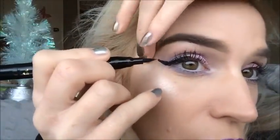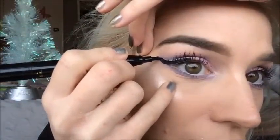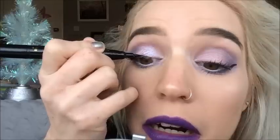Okay, I feel like I need two hands for this. So if I just pull my skin like this. That's not terrible. I mean, it's a bit thick. And it just looks a bit fecked up in general, but I'm not hating it.